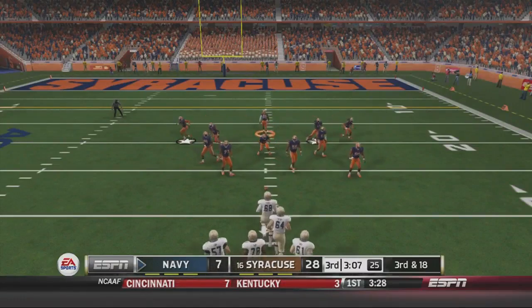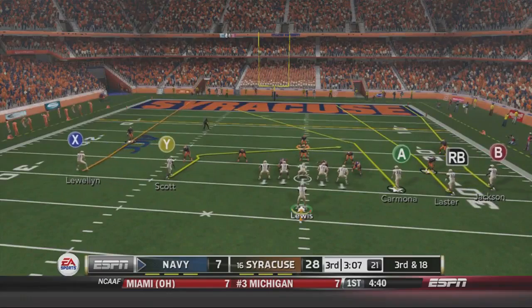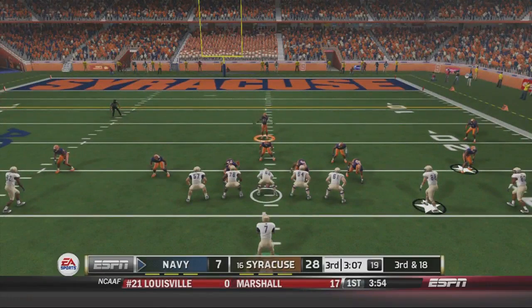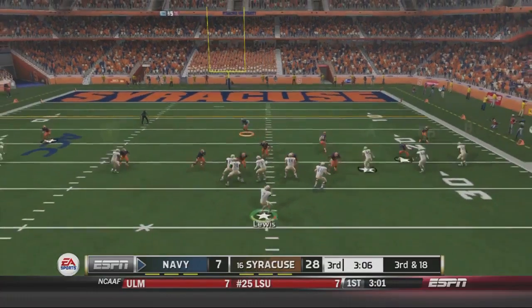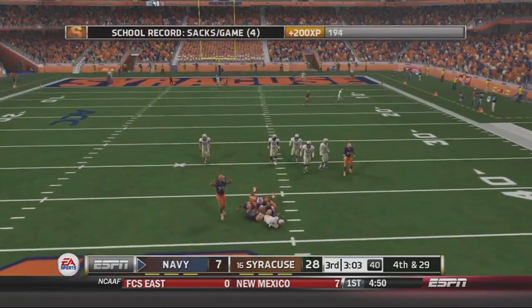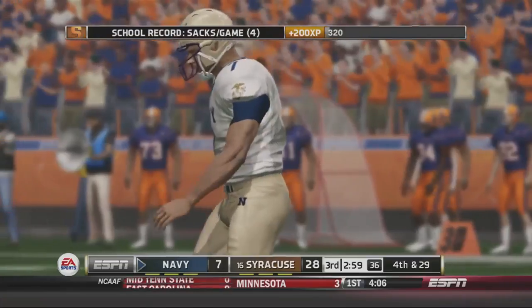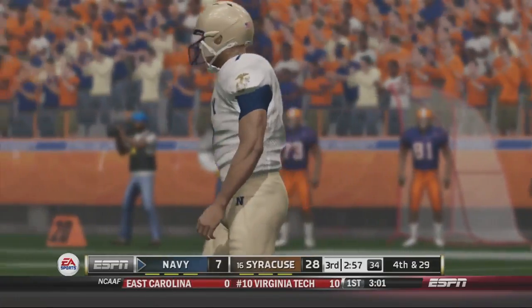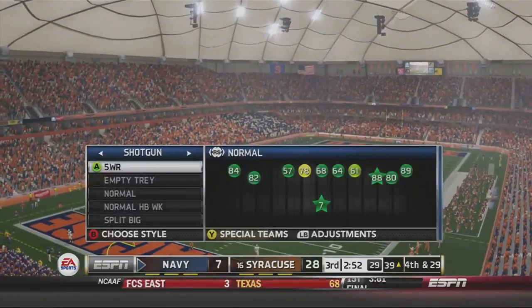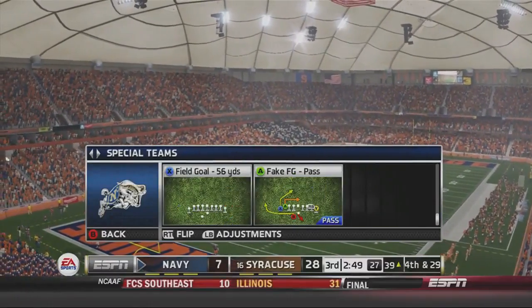From the 27-yard line, it's third down. They come out in a 5-wide set. QB trying to escape that pressure. Another sack. It's fourth and 29 on the 39.